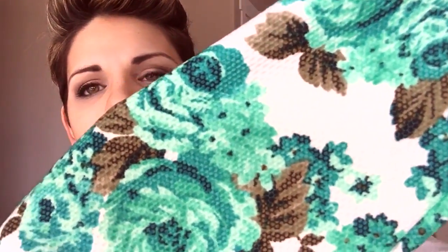Okay, so I don't have Liverpool that's not been made into something because I've used it all up because I like it that much, but I really wanted to show it to you. So I have it on this shirt here that I haven't finished, but I have one of the sleeves made out of this Liverpool, and as you can see on the camera, it's got this crepe texture to it, which is how you can tell it's Liverpool, by that exterior texture on the outside.